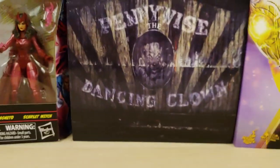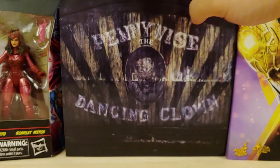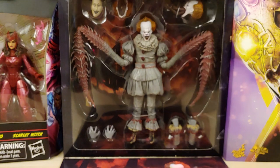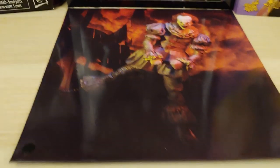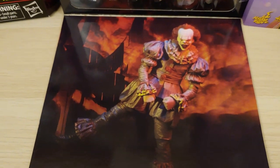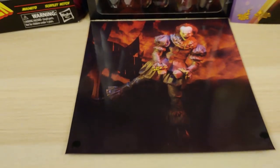And here we have the infamous Pennywise, the Dancing Clown edition. And I really like this packaging. Look at that. It's Velcroed in. Folds out like that. And look at that art. It's got Pennywise dancing there. You guys know that scene?